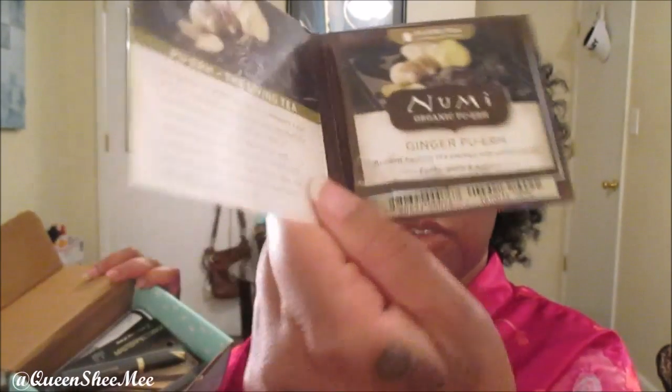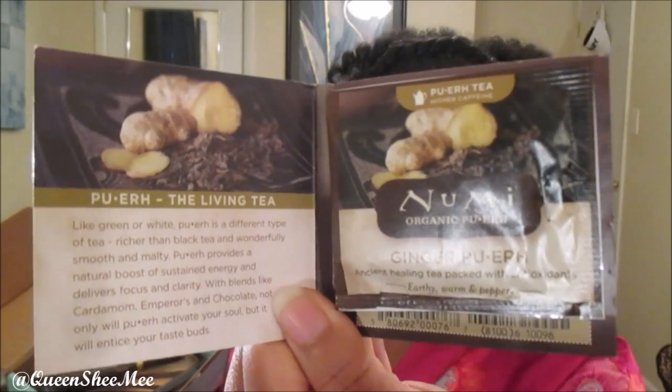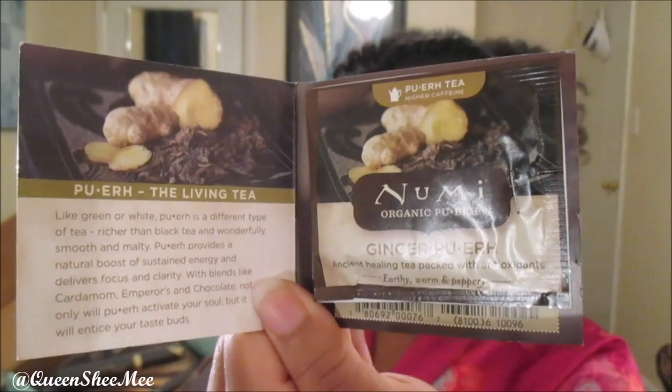And it describes on the inside what ginger is. Oh my gosh, ginger is so good for your immune system, you guys. You have no idea. So that's pretty neat. I got 3 free samples of the Numi Organic Tea. Like, oh my gosh, you cannot freaking beat that. So thank you so much.